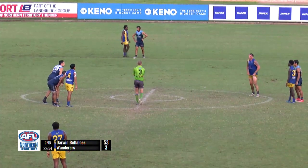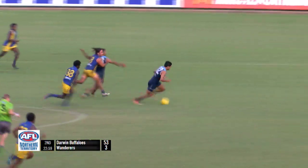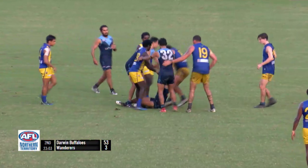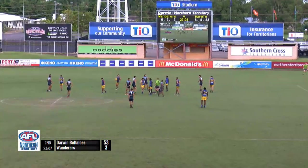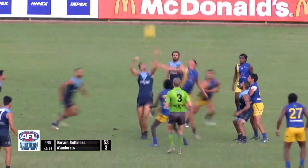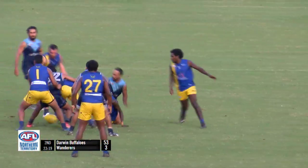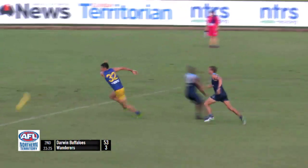So back in the middle. Big men do battle. Atkinson with that tap. Ball in dispute. And the ball is just about to pop out. Justin Ma. We'll have another stoppage here in the middle of the ground. As the ball's in dispute. Bodies flying everywhere. Nice handball there. Ball pops out. Wanderers with the clearance.